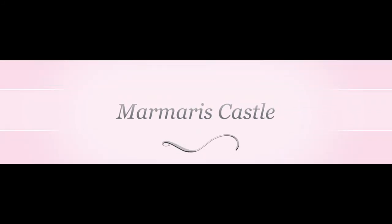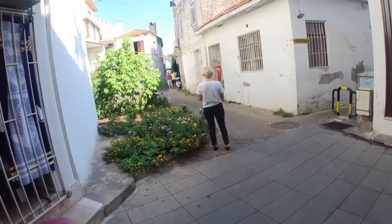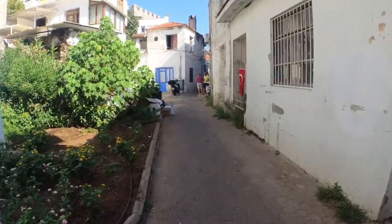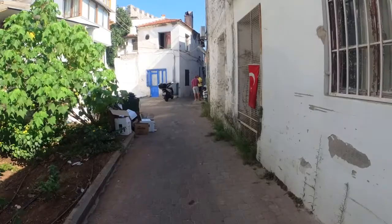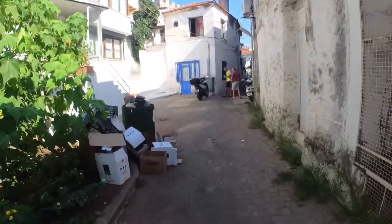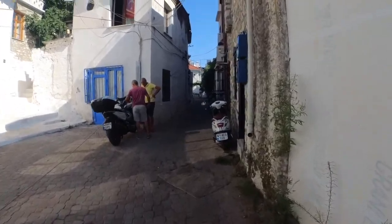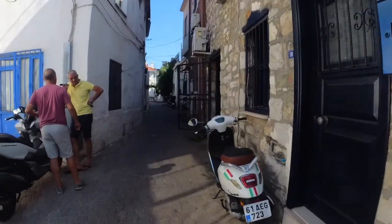I see the castle over there. Sure? Yeah, hold it. I can see it there. Hold it, Freddy. That's the thing. So it has to be that side, innit? Yeah. So, yeah. Bit of a maze here trying to find the castle.